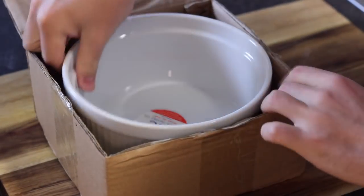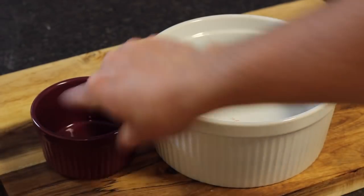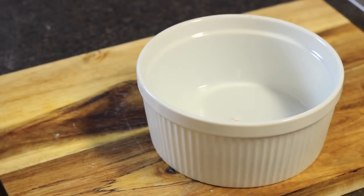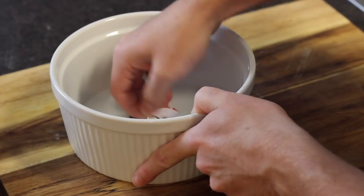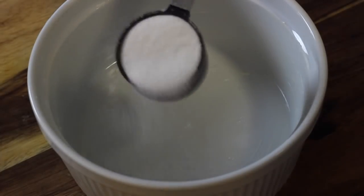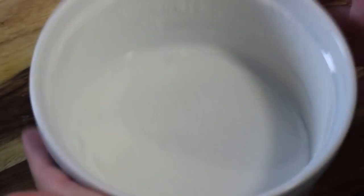I think this is like 4 times the size of a normal one. God knows if I'm ever going to get another use out of this. I gave this a good wash before preparing it with some unsalted butter and sugar. I wanted to make sure this was ready to go, so when our mix is completed, I can just pour it right in and get it into the oven as quick as possible.